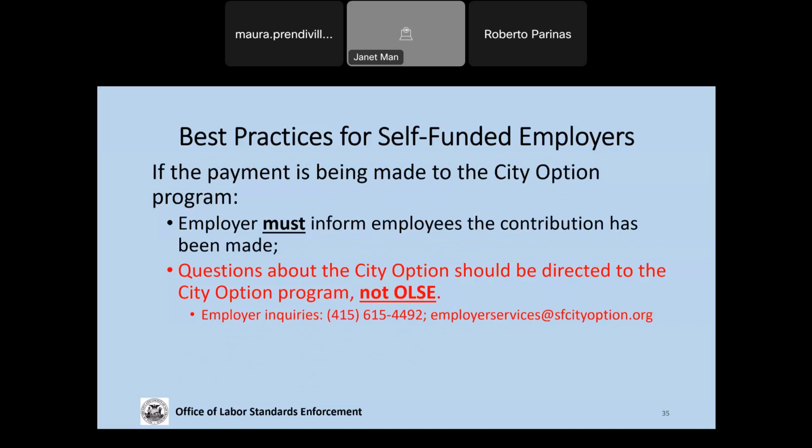If the payment is being made to the City Option program, the employer must inform employees the contribution has been made. This is important so that your employee can proactively set up an account with the City Option MRA and claim any reimbursement for their healthcare expenses, such as payments for the premium or out-of-pocket medical care expenses. If you have any questions about City Option, please call them directly through the number here or email the address here. As I mentioned, City Option is a different department from the OLSE, and it is managed by the San Francisco Department of Public Health. The OLSE does not manage the City Option program, so all questions should be directed to City Option.